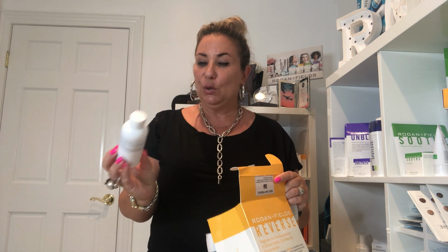Then we have our reverse brightening line. Reverse is for anybody that just wants that extra pop of brightness. They are looking dull, they have brown patches or freckling, sun damage, anything like that is our reverse brightening line. Now you're going to start off with step one, which is an exfoliating wash. The exfoliating wash is going to start sloughing off dead skin. You're going to have your toner, which is of course a very important part to prepare your skin for the step three.